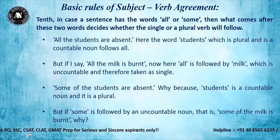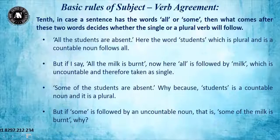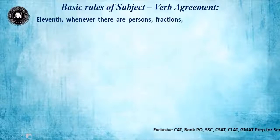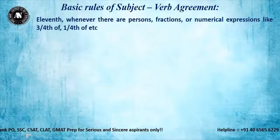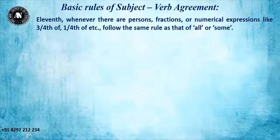So be careful and see what follows the words all and some in case they are being used as the subject in a sentence. Accordingly, write the verb. 11th, whenever there are persons, fractions or numerical expressions like 3/4 of, 1/4 of, etc., follow the same rule as that of all or some. Depending on what follows the expression, the sentence becomes singular or plural.